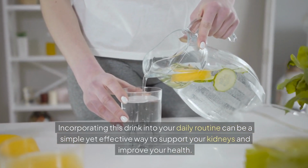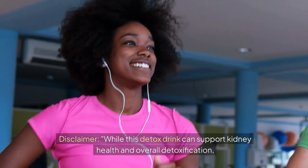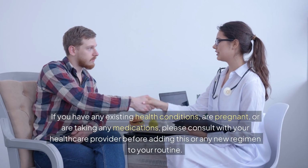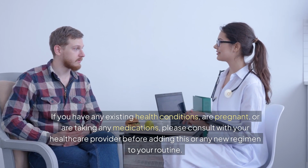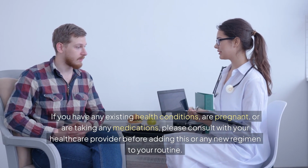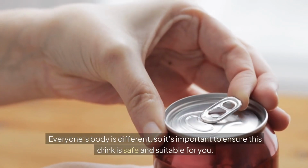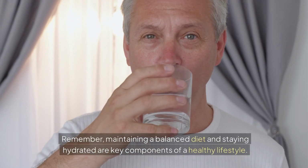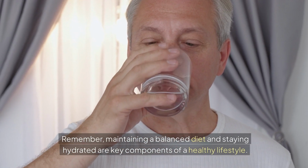Incorporating this drink into your daily routine can be a simple yet effective way to support your kidneys and improve your health. Disclaimer: while this detox drink can support kidney health and overall detoxification, it is not a substitute for professional medical advice. If you have any existing health conditions, are pregnant, or are taking any medications, please consult with your healthcare provider before adding this or any new regimen to your routine. Everyone's body is different, so it's important to ensure this drink is safe and suitable for you. Remember, maintaining a balanced diet and staying hydrated are key components of a healthy lifestyle.